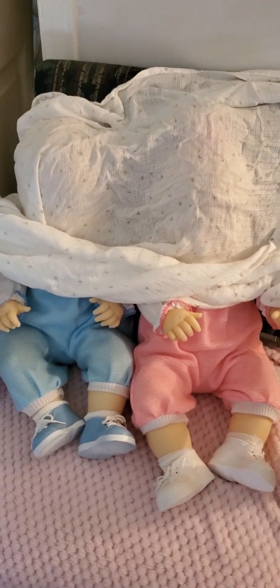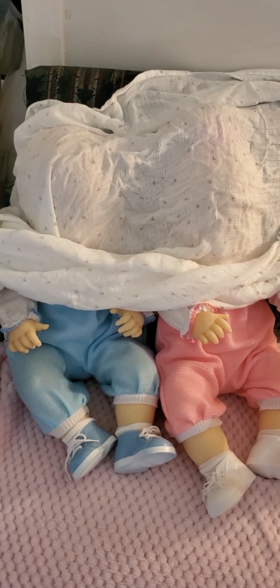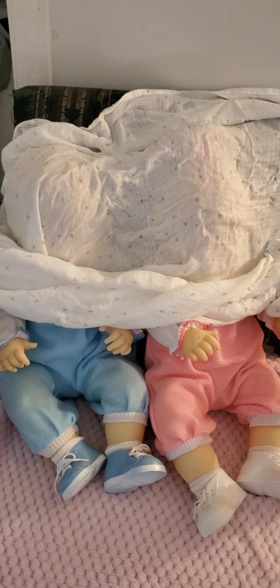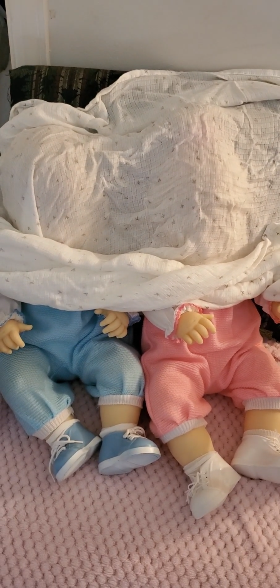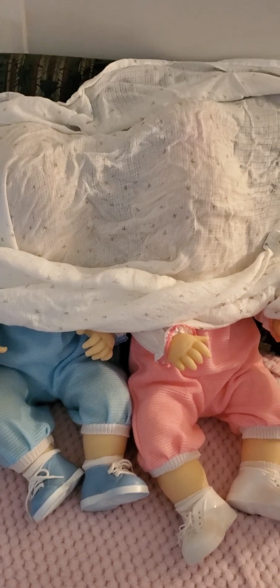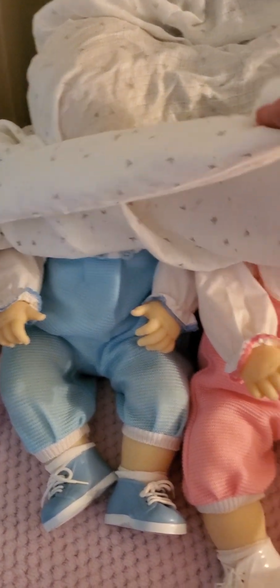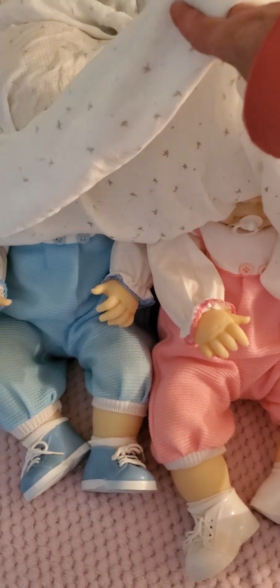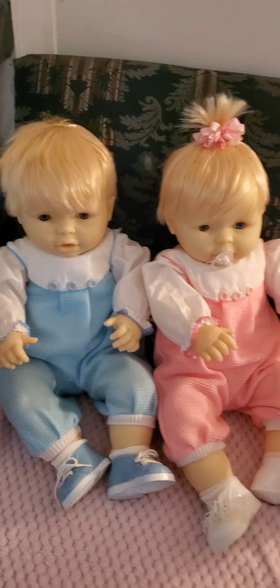But they're pretty big babies. They're about size 0 to 3 month size. So I can take them out of these outfits and change them into 0 to 3 month clothes. But their outfits are really adorable that they came with. And Casey's really good at restoring and cleaning up vintage babies, so she spent a lot of time cleaning them up. So we're just going to take off this real quick. Look at him now. I messed up the boy's hair.